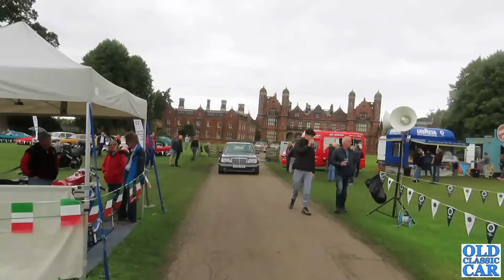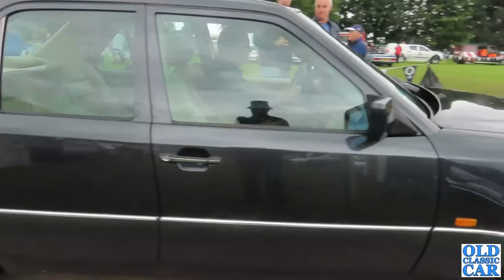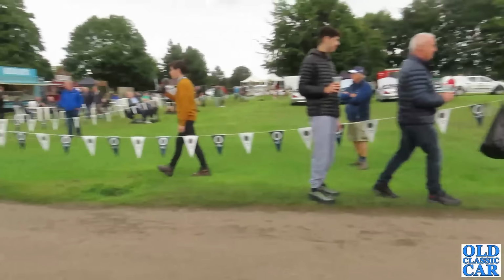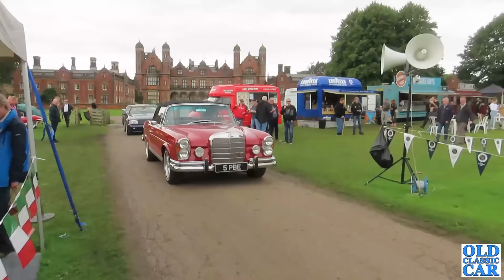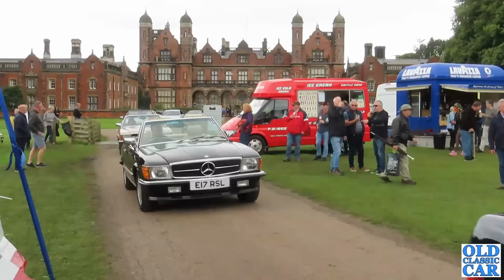There's that lovely 5-litre E500. That's a nice car, that is. The E500. And a saloon. There's that beautiful drophead one that we saw before. Comes in. Not all of them two-seat sports cars. Saloons, four-seater convertibles. The R129 SL. What a great selection. This is good. R107s, a pair of them.